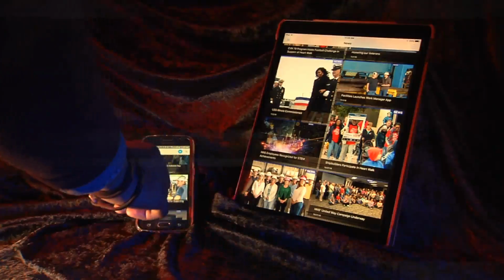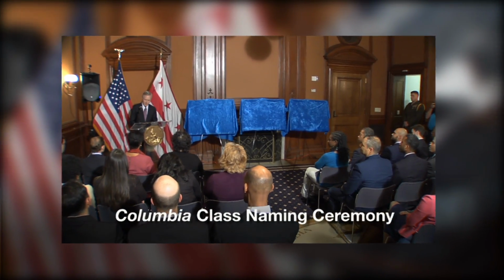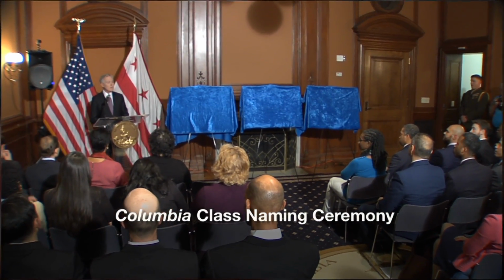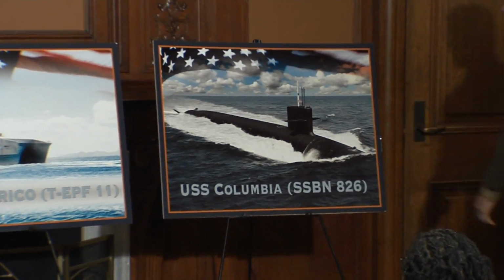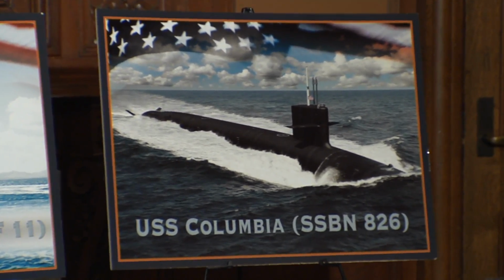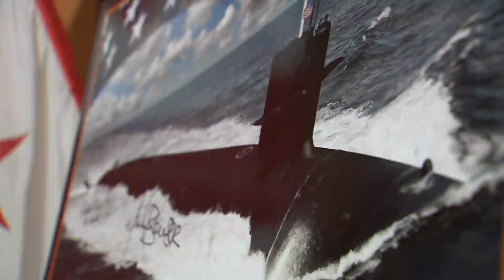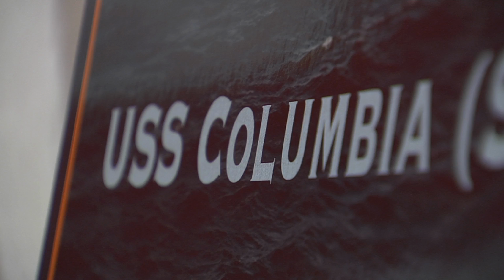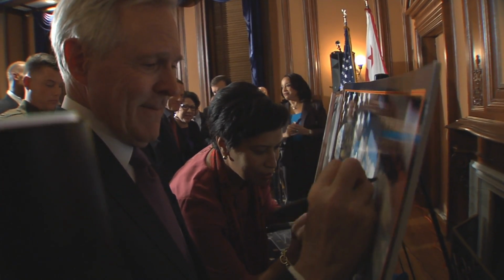Store in early 2017. The next generation of ballistic missile submarines replacing the Ohio class is officially named. Secretary of the Navy Ray Mabus held a naming ceremony on December 14th for the new Columbia Class of submarine. Newport News Shipbuilding is partnering with General Dynamics Electric Boat to build the Columbia Class beginning in 2021 with EB as the prime contractor. Newport News Shipbuilding will build major assemblies and modules including the bow, stern, and weapons modules.